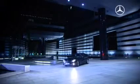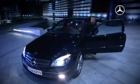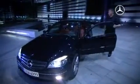Sporty, direct steering system and agile cornering. The CLC is a hot-blooded sport coupe with an expressive design.